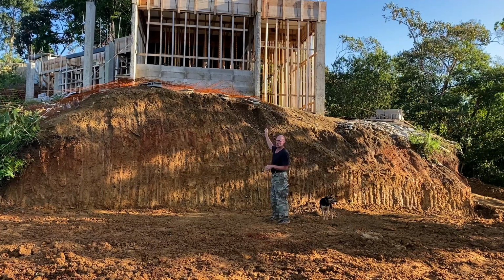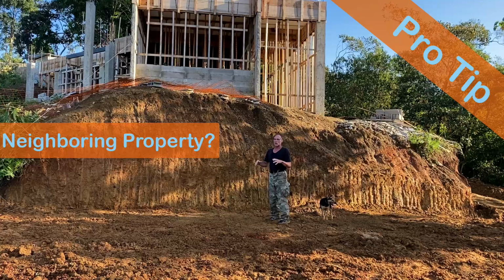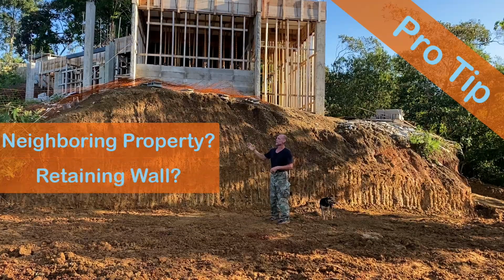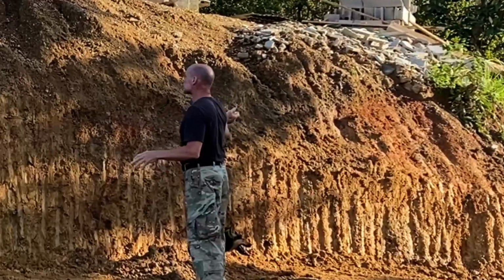What I didn't know is that we have a neighboring property. And so one of the things that you need to take into account whenever you're preparing your lot is, okay, do I have a neighboring property? Yes or no? If I do, then depending on the topography of your land, are you going to have to build a retaining wall? In this scenario, because we're close to our neighbor, we're going to have to build a retaining wall. And look, it has taken some time, but this looks great.